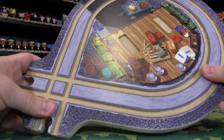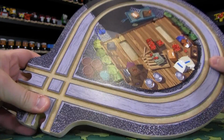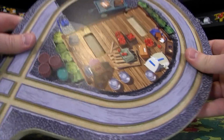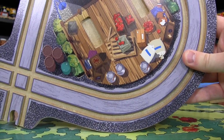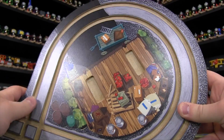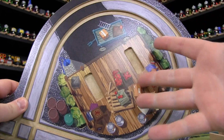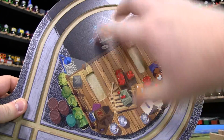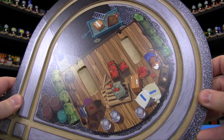Man, it has been a hot minute since I've unboxed a Thomas Wooden Railway set, just in general, but of this magnitude as well. So here is the design for what is supposed to be, I think, the dockside set. I mentioned this road here, like I guess you'd bring in Kevin or something like that, but it's not even an official crossing area. It's just part of the printed design that went on here.